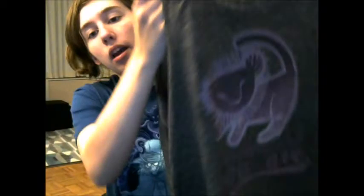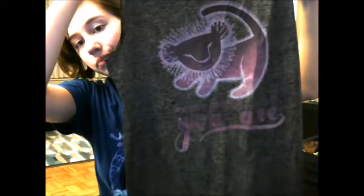This other not Star Wars, Lion King shirt, I got at Hot Topic. It's a muscle shirt, and it's got the drawing of Simba, and it says "Remember who you are." Let's see what the tag says. The tag says $24.90. I'm really excited about that.